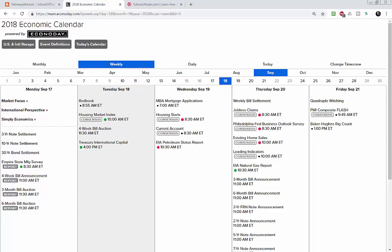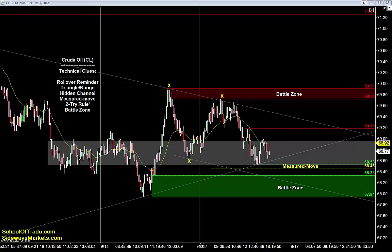We'll talk about the news. We got some news later on this week, but that's the main focus for tomorrow. We got a wide open schedule for tomorrow. I'm sure we'll be hearing some more headlines that are not scheduled, so we'll keep an eye on that tomorrow in our trade room. And again, all eyes on that quad witching as volatility kicks up into the end of this week. All right, let's jump into our charts here.